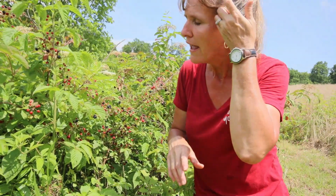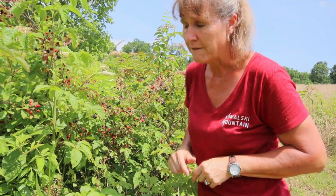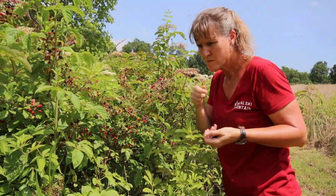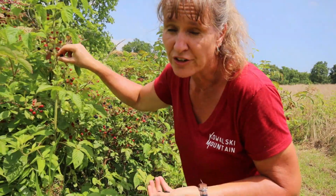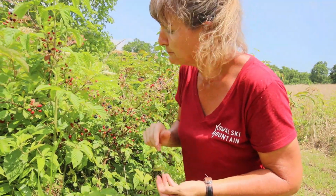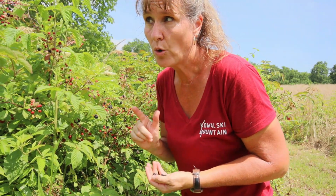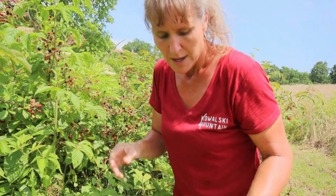Now, what I want to make today is a blackberry cobbler, and I need 4 cups. And the berries are just really starting to ripen, but I think I'm going to be able to pick enough. Now, these are not a thornless variety. These are wild blackberries, and they are very thorny. So I do have to be careful.